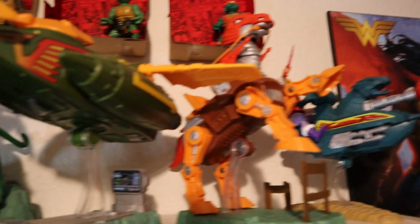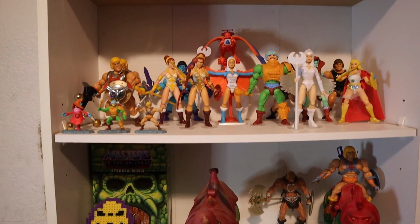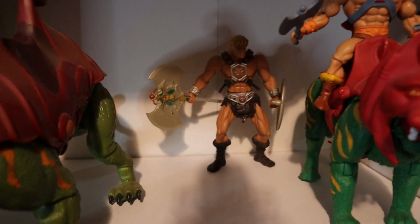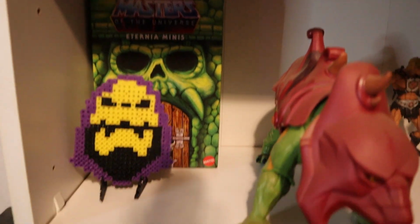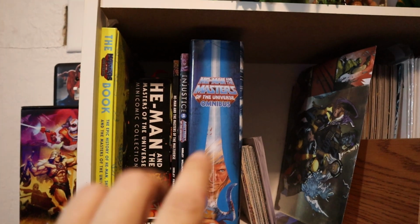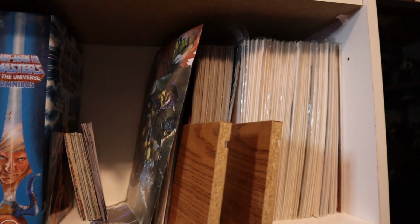Things in general. Coming over here, across the walls here, we got some MOTU. This is the Origins stuff, and a collection of randomized things as well. So it's not just Origins over here. I got a couple of the 200X figures. I got some little trinket fun things like that, some of the miniatures. These are the books I have so far read. Not all of them that I have that I've read. Once I read them, I put them here on this shelf.